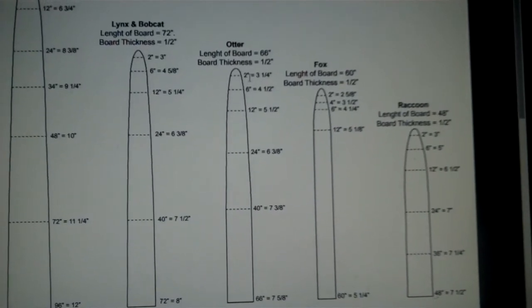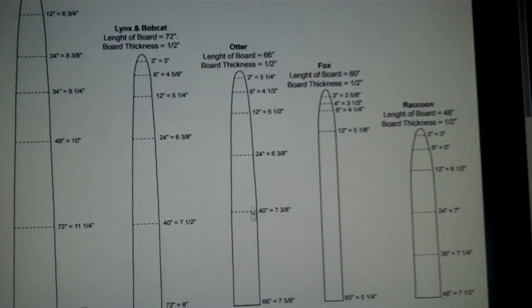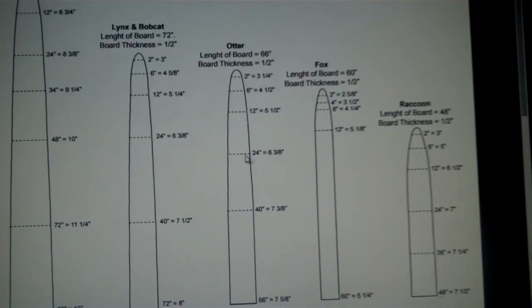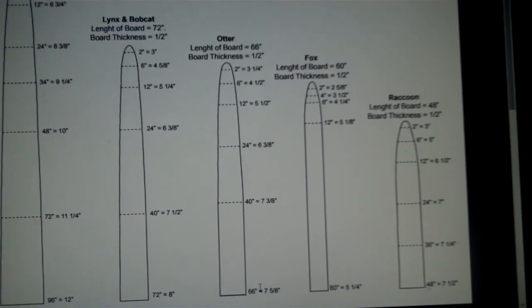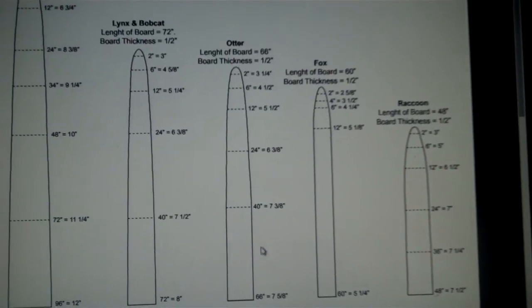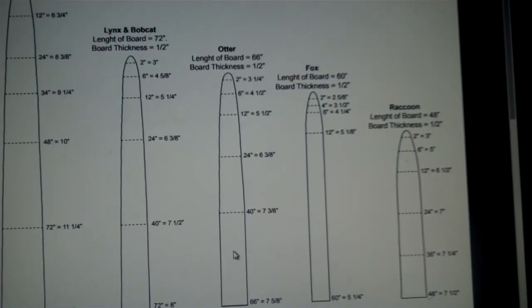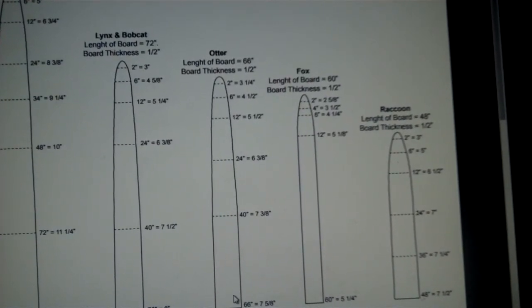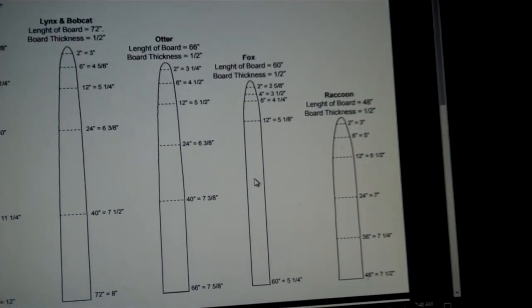Otter, 2 inches down from the top, it's 3 3/4, 6 inches down is 4 1/2, 12 inches down you got 5 1/2, 24 inches down you got 6 3/8, 40 inches down you got 7 3/8, and at 66, which is the length of an otter board, 7 5/8. And I also got those boards split, but the one thing about those boards being split is you need a wedge to go in between to accept the tail pins, which I do have, and they also serve a dual purpose. They can be used as belly boards and wedges.